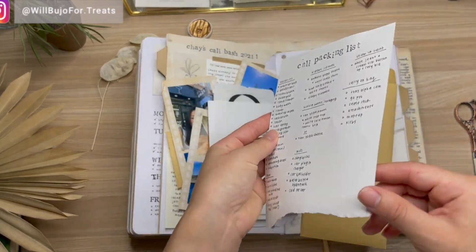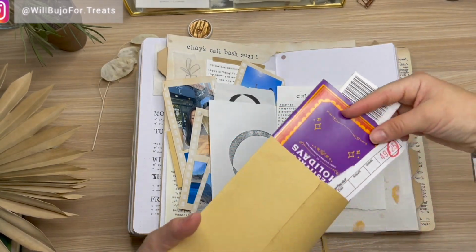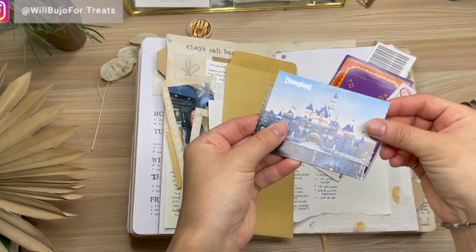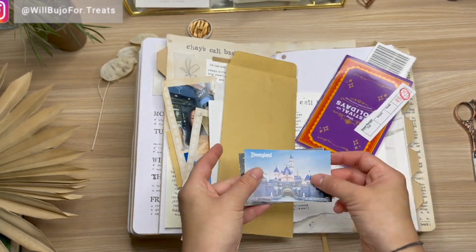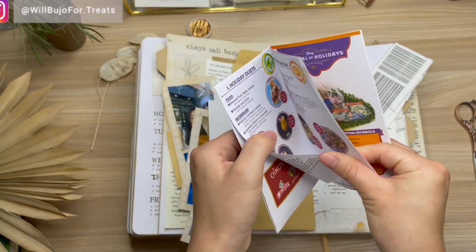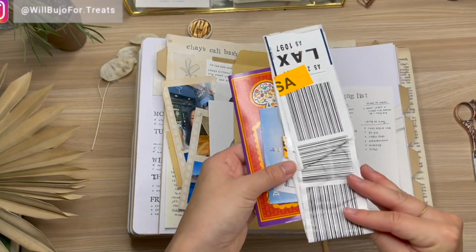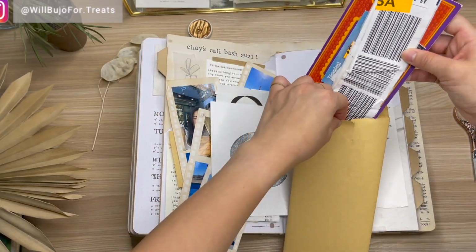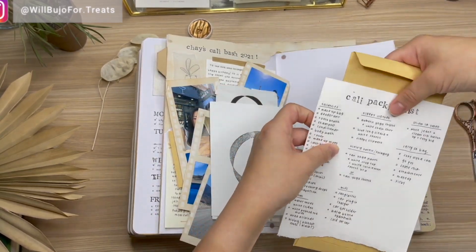I also found myself this year really wanting to hang on to little keepsakes, actual physical, tangible paper memories from our trips. So you'll see that I've hoarded a lot, like a bill. I hoarded the little flip book that I got from Disney. I also hoarded our Disney tickets, and I just thought they were cute little mementos to put into my bullet journal to help me remember the occasion.